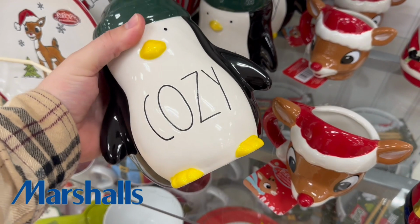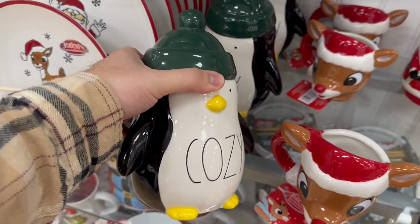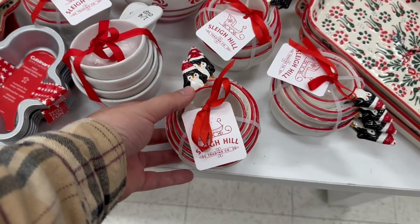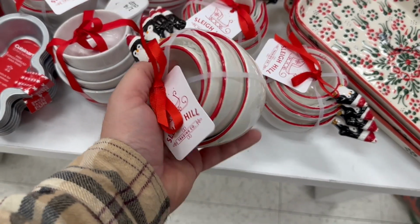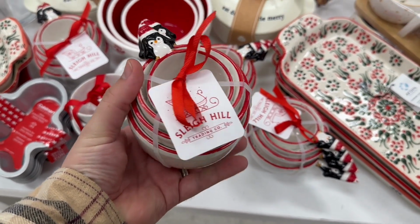Now, moving into Marshalls, I found a little bit more of Radon. We have this cozy ceramic penguin that is really cute, $16.99. I love a little beanie on top. And these aren't the measuring cups that I'm hoping to find, but they are still absolutely cute. These are from Slay Hill, and they are penguins.